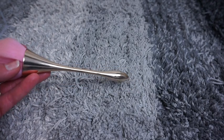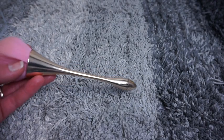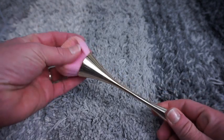Is this it? Nope, that's not the box. I don't know what I did with the box. So either way, this is their powder brush.